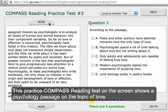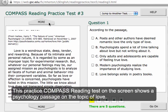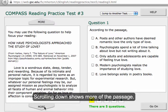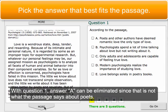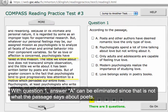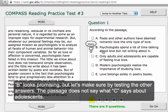This practice Compass Reading Test on the screen shows a psychology passage on the topic of love. This first question requires that you read beyond the first paragraph to understand what it is saying about love. Scrolling down shows more of the passage. With question 1, answer A can be eliminated since that is not what the passage says about poets. B looks promising, but let's make sure by testing the other answers.